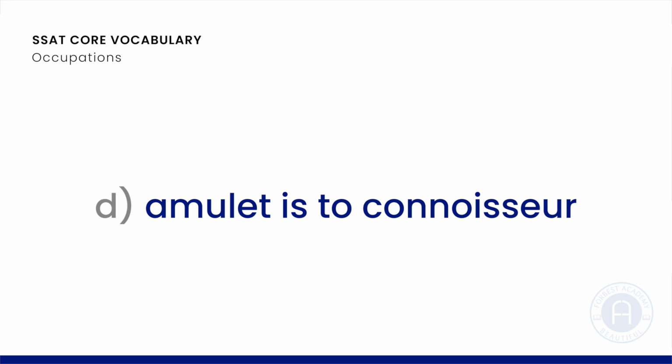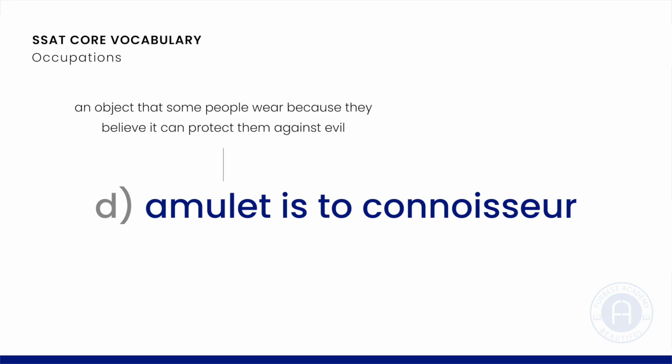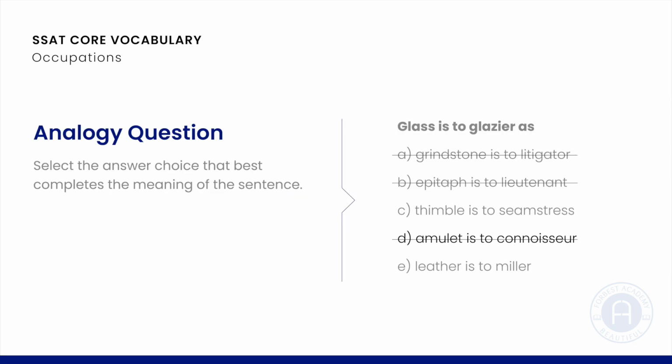An amulet is an object that some people wear because they believe it can protect them against evil. A connoisseur, on the other hand, is an expert, like a wine connoisseur who has got lots of information about different types of wine. So this choice cannot be the answer. Similarly, leather and miller in choice E do not present a logical relationship. Therefore, choice C, thimble, the seamstress, seems to be the right answer.